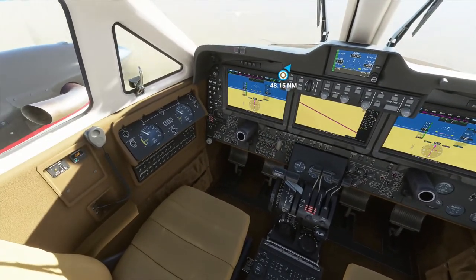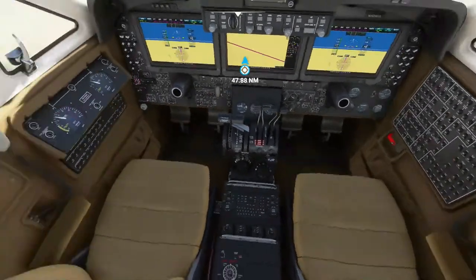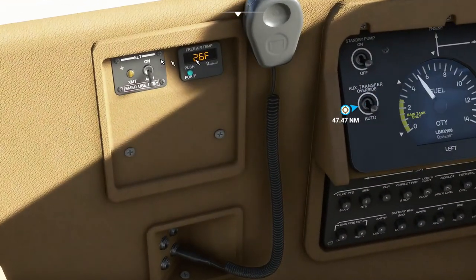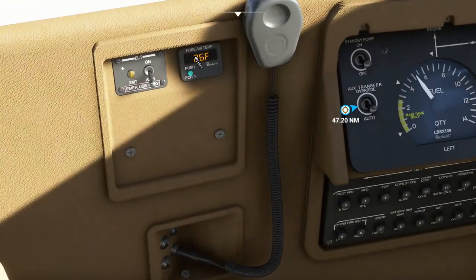I'm not sure where the pilot would put his iPad or tablet. Maybe over there. Okay, yep. I guess that's where it would go. Maybe, maybe not. I don't know. 26 degrees outside. Okay, well that's not frighteningly cold. Or is that inside?